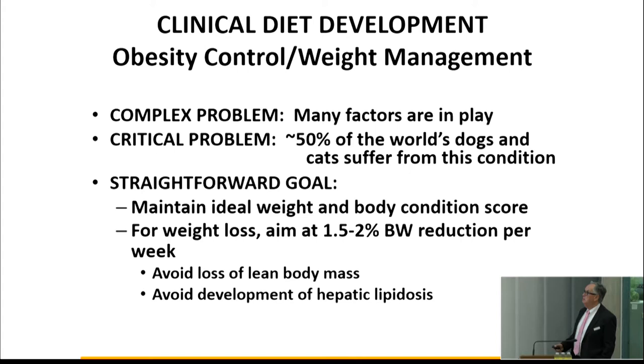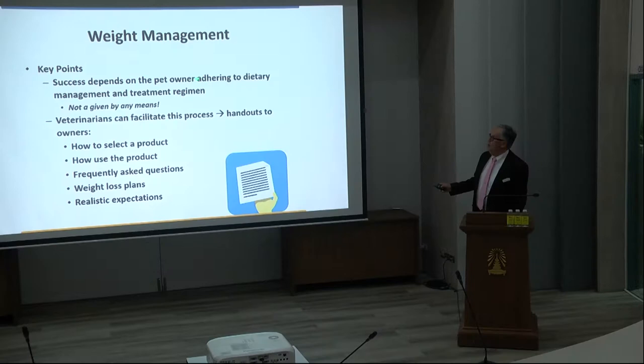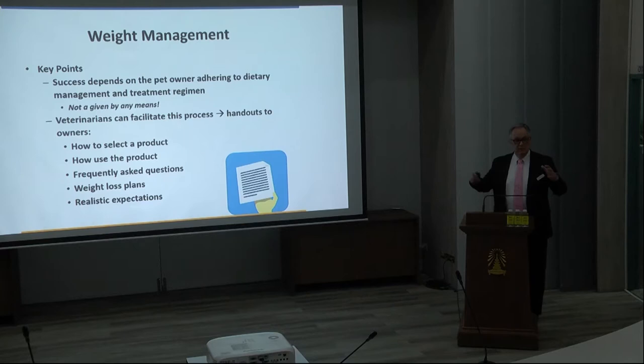So in this weight management strategy, what are some of the key points? Well, the first key point is that success depends on the pet owner adhering to dietary management and treatment regimen. The pet owner has to. So you as a practicing veterinarian would be dealing with this fat dog or fat cat, but then you have to deal with the owner. And is the owner ready to put their animal through the treatment that you suggest?